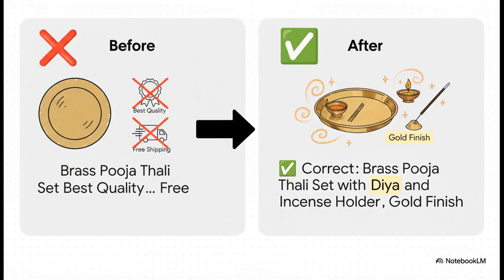Just look at this transformation. The original title is a total mess, right? It's full of subjective claims and forbidden phrases like free shipping. But the corrected version? It's clean, it's powerful, it's specific, telling the customer it comes with a diya and incense holder, and even adds a valuable detail like gold finish. It replaces all that hype with genuinely helpful information.